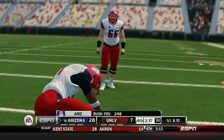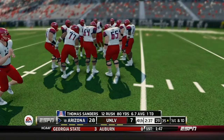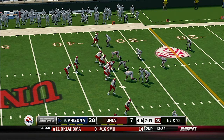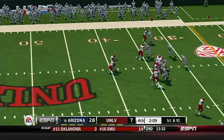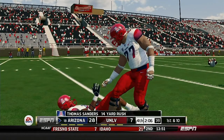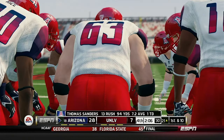Nothing tentative on that run at all. He looked very determined and got the first down. First down. Taken down at about the 21. When you're running the ball for big chunks of yards like that, you've got something working. First and 10, ball on the 21-yard line.